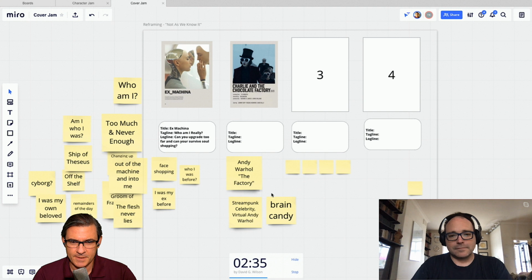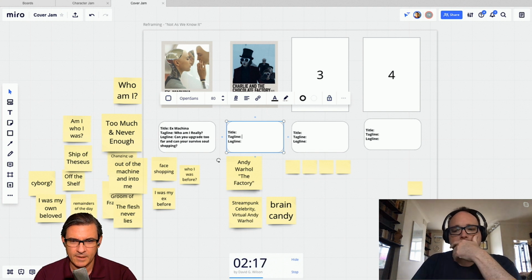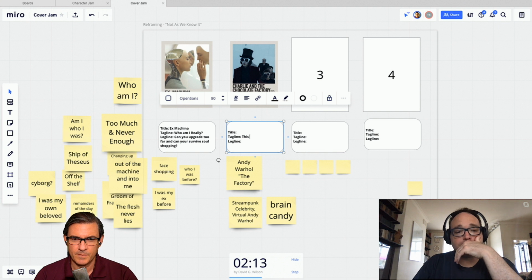Andy Warhol's factory, streampunk celebrity, Andy Warhol. Let's see. So the title we know is Charlie and the Chocolate Factory. I don't need to put the type, but the tagline is something about this. I don't know. Could be like this brain candy will blow your mind or something, and we can work with that. Yeah, that's good. This brain candy will blow your mind.